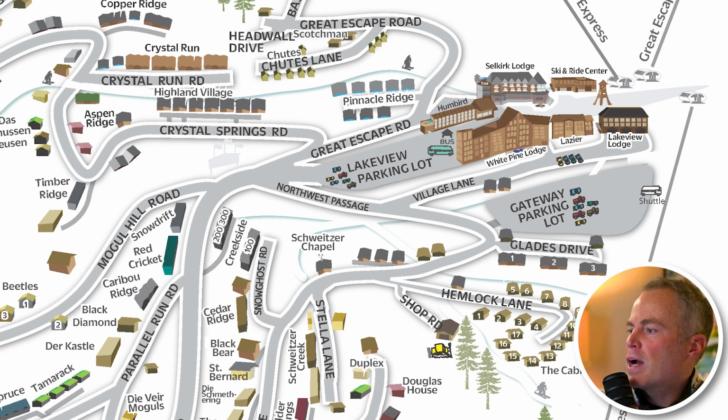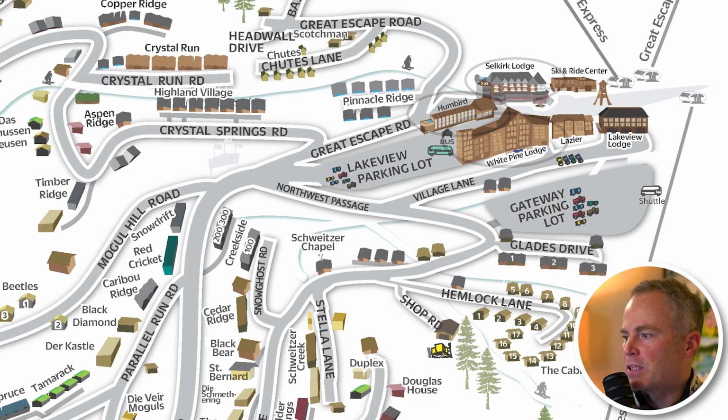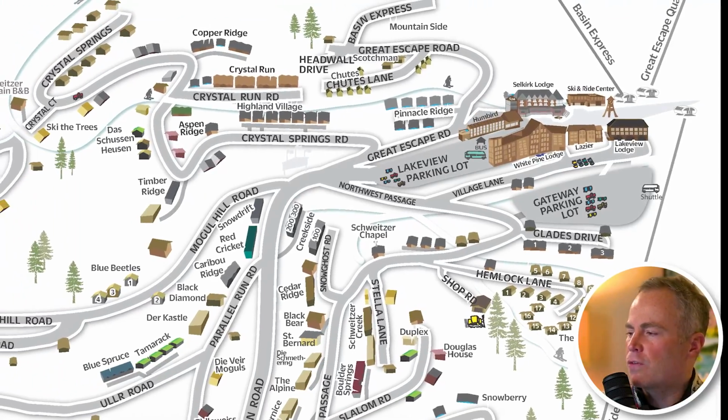Main lodging at Schweitzer is the Humbird, the Selkirk Lodge, and the White Pine Lodge. Humbird's the newest. Selkirk Lodge has been there the longest. The White Pine Lodge is very nice. They have hot tubs and a heated pool, and it's going to be ski in, ski out, so I'd recommend that all day. There's Airbnbs all over the mountain.